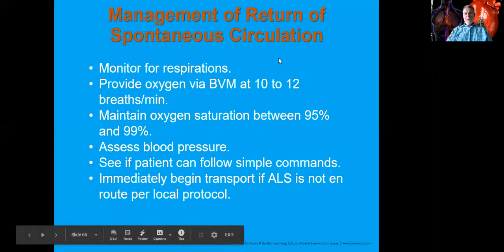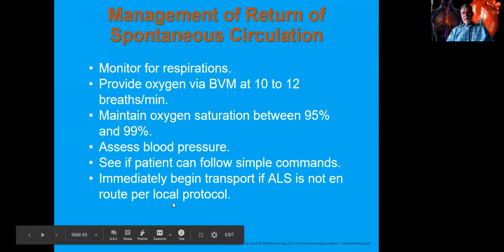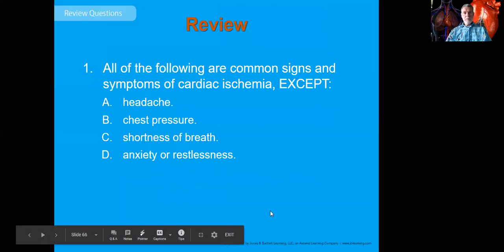So here's ROSC, return of spontaneous circulation. Monitor for respirations. If they're still not breathing, but they have a pulse, 10 to 12 breaths per minute. 95 to 99% for your oxygen, that percentage that you get off of your pulse ox. See if you can actually get a blood pressure on that patient. Can they follow any commands? Some people that get defibrillated, and it's a rare occasion, may come out and try to communicate with you, but we want to make sure we get them to the hospital, because just like this happened so suddenly, it doesn't mean that they can't revert back to that same type of rhythm.